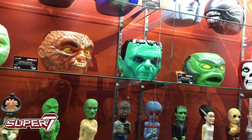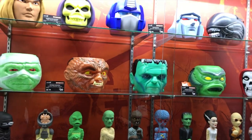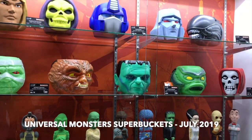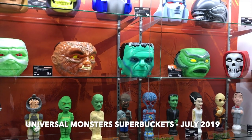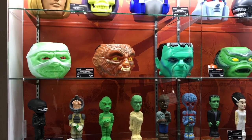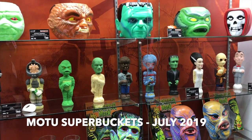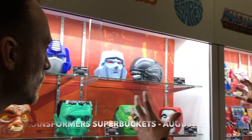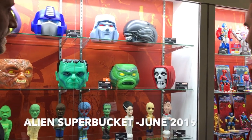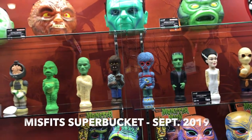Here is the booth. So this case is our seasonal Halloween monster collection. We've got our Super Buckets, which are our take on Halloween candy-inspired buckets. Back in the olden days, you'd have a pumpkin or maybe a skull, and now you've got Creature from the Black Lagoon, Frankenstein, Wolfman, and the Mummy. And then you've got He-Man and Skeletor, Optimus Prime, Megatron, and my favorite, the Alien up here, a nice stretch model. That's the one you want because you're going to get more Snickers. Exactly. And then of course we've got the Misfits Fiend coming soon as well.